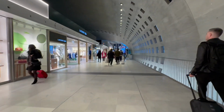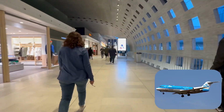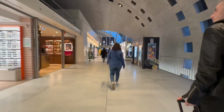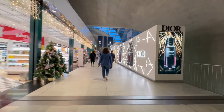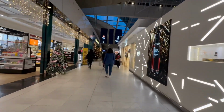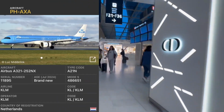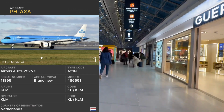When flying short distances within Europe, KLM has traditionally utilized aircraft such as the Dutch aircraft manufacturer Fokker, and more recently Boeing and Embraer. So not only is it refreshing to see KLM start to expand their fleet with new aircraft from Airbus, but this will also be my very first time flying on the Airbus A321 NEO. KLM currently has 4 A321 NEOs operating today, but they have several more on order, and these will eventually replace all of KLM's Boeing 737s currently operating. And our aircraft today has the registration Papa Hotel Alpha X-Ray Alpha and is basically brand new from the factory.